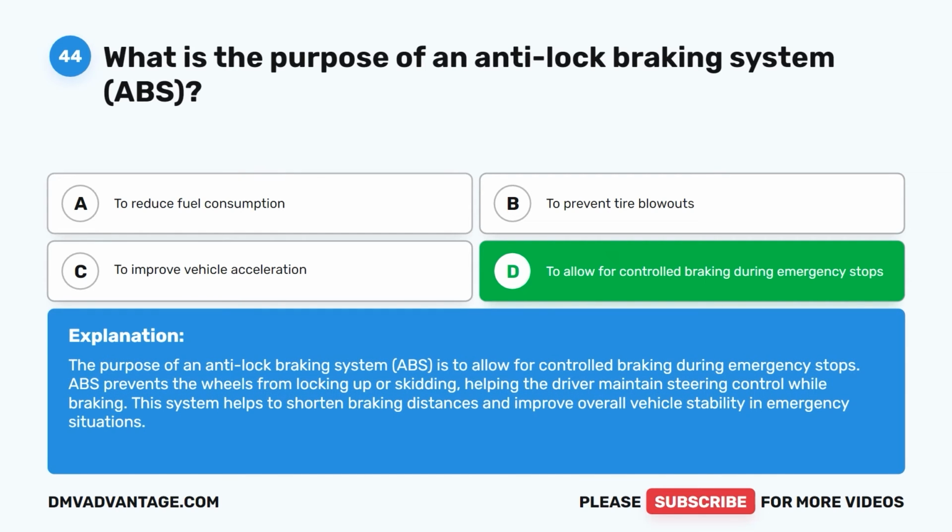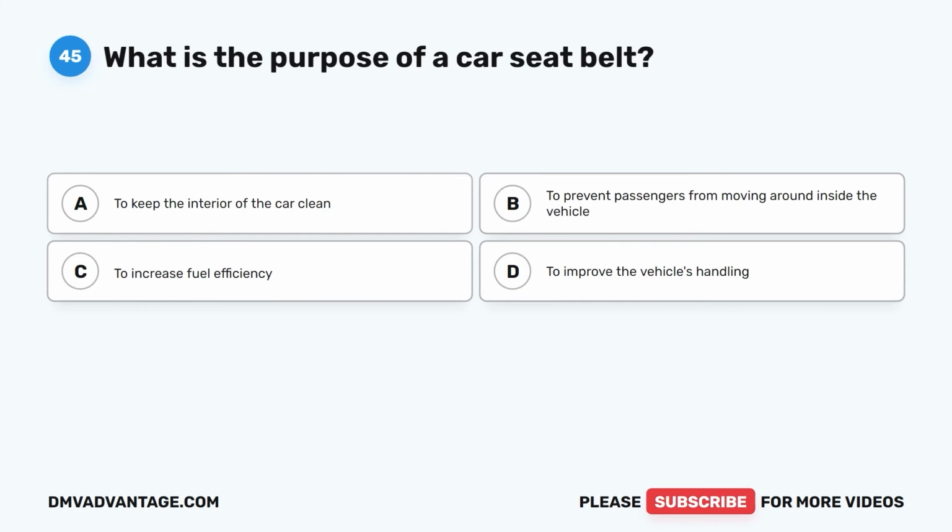The purpose of an anti-lock braking system, ABS, is to allow for controlled braking during emergency stops. ABS prevents the wheels from locking up or skidding, helping the driver maintain steering control while braking. This system helps to shorten braking distances and improve overall vehicle stability in emergency situations. Question 45. What is the purpose of a car seat belt?